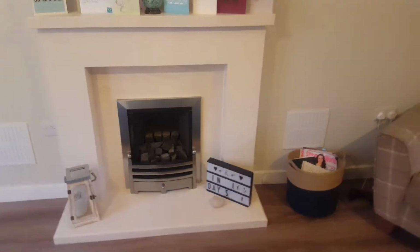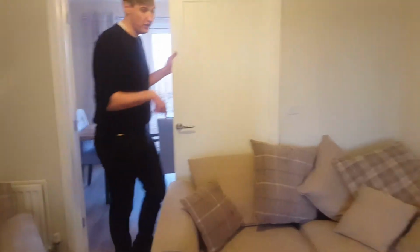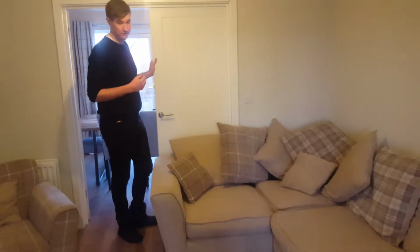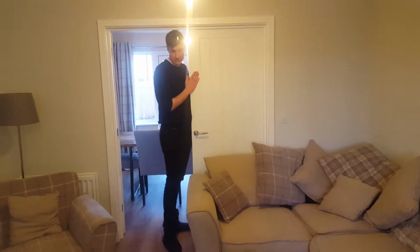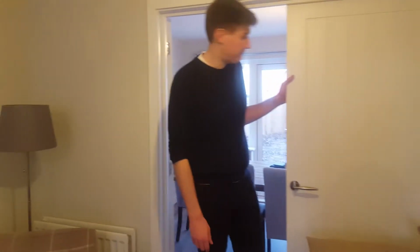So this is the living room, and obviously double doors. Bit unfortunate with the corner sofa and the shape of the room. We couldn't really put the corner sofa anywhere, so we had to close this door permanently. But, you know, in 5 years' time or whatever, when we look to replace the sofa, we might end up getting a longer straight sofa or something like that. But we can cross that bridge.